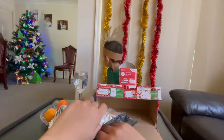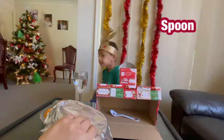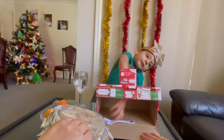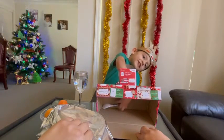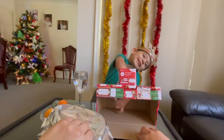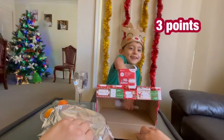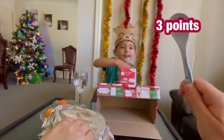Okay, third item. Here you go. In the middle. Easy. No, it's not a fork. Spoon. Yeah, it's a spoon. Correct, it's a spoon.